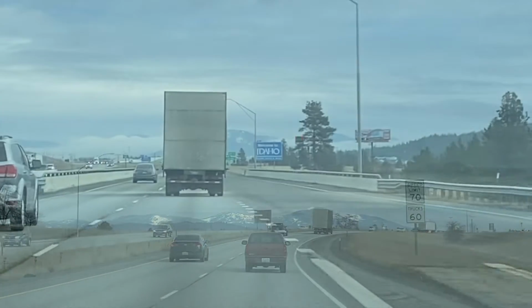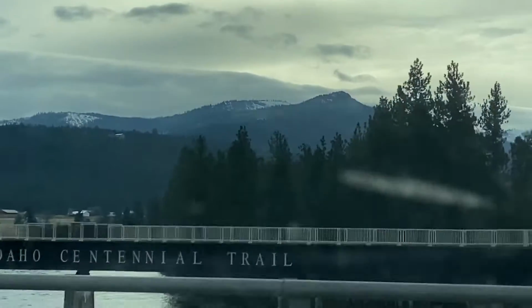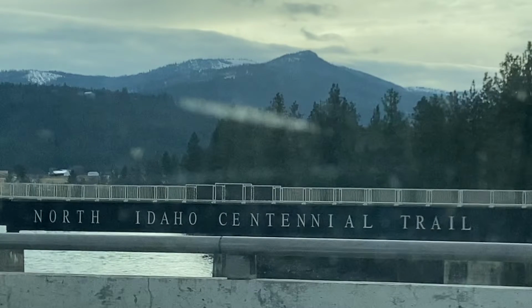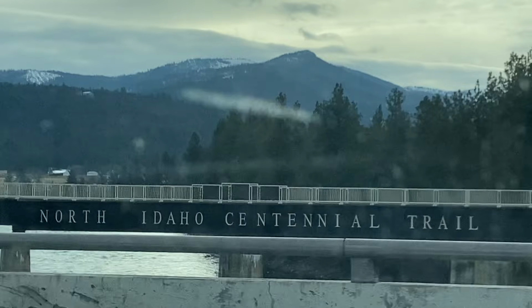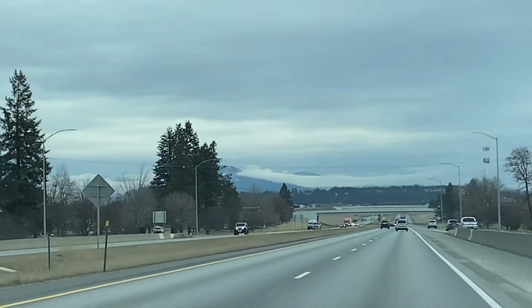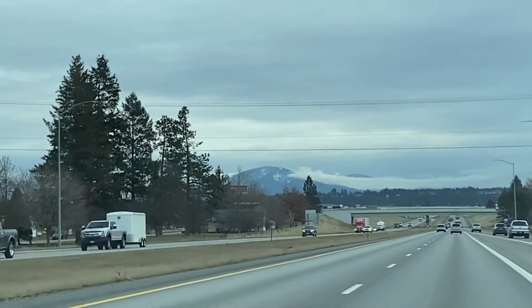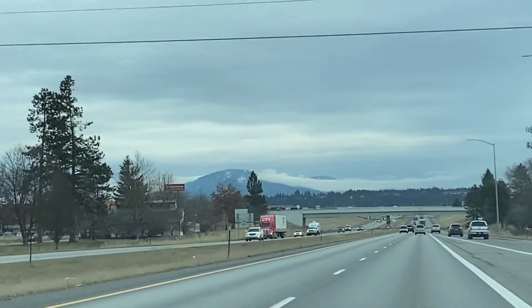And here we are getting ready to cross the Idaho border. And then just past that is the North Idaho Centennial Trail. There are actually 2. One begins in Spokane. It's an over 37-mile trail for pedestrians and non-motorized vehicles. It's a windy trail, goes into northern Idaho for, I believe, another 20-some miles. And we get a lot of fog in the wintertime, and you can see just ahead there's a big pocket of it hanging down in the valley.